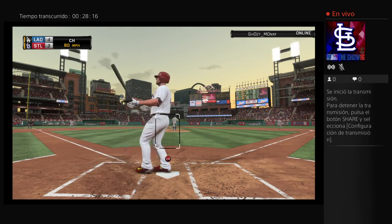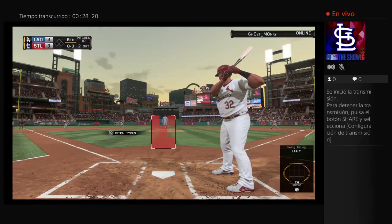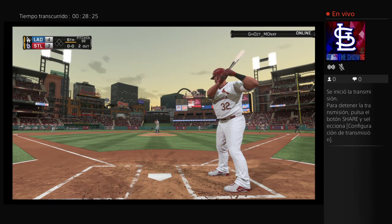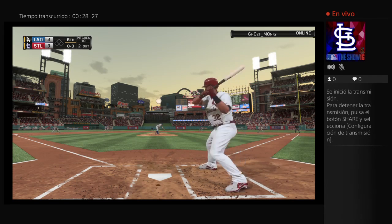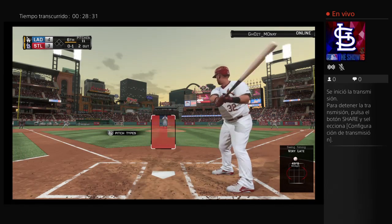Holliday can't come up with that one as he swings and misses for the second out of the inning. Matt Adams will stand in. A strikeout victim his first time, and then a base hit last time around. And he swings through a fastball and doesn't catch up with it. It's 0-1.